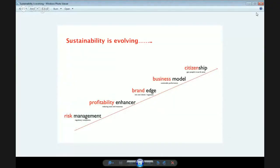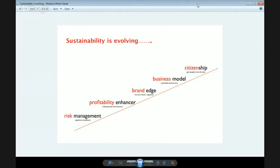Okay, can you see the diagram on your screen? I can, yes, definitely. Great, okay. So could you talk us around this a little bit? So what does the diagram mean?